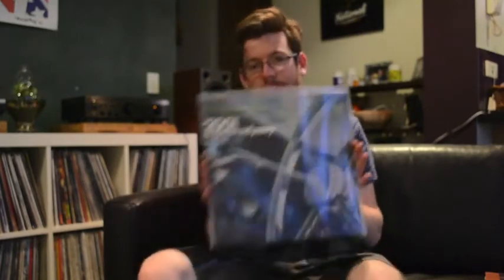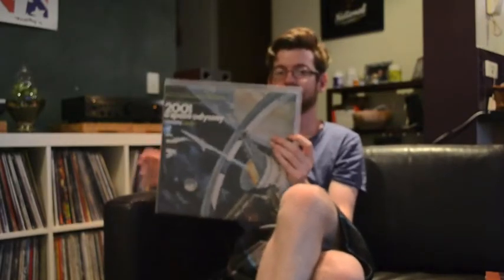Solaris. I'm sort of keeping in the same theme: the 2001: A Space Odyssey soundtrack. This is really cool. This is mainly classical music.